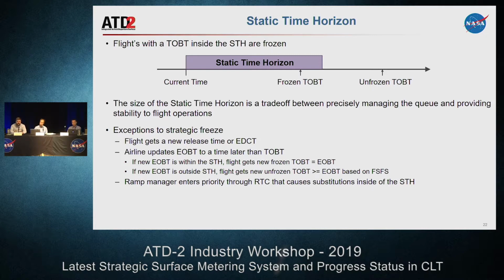So that's one area that we've been working on with Charlotte to move to a more strategic type environment and making sure we're aligning closer with TFDM. So the focus over the next year of operations at Charlotte, the last year of ATD-2, is going to be: let's work with our stakeholders there at Charlotte to align as closely as we can with TFDM.